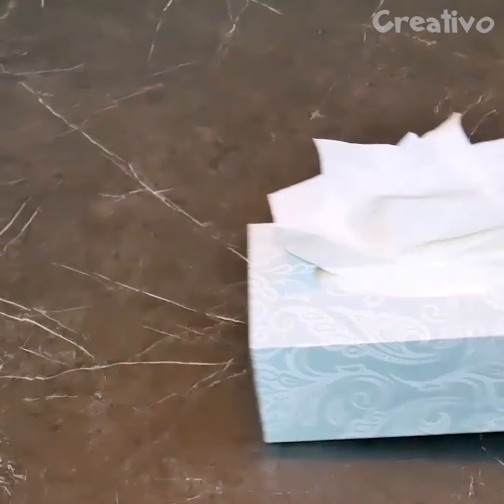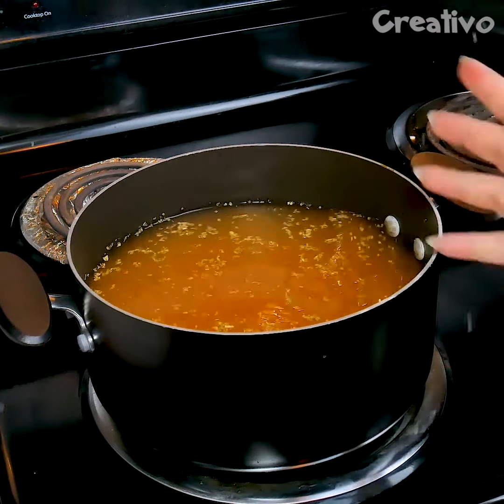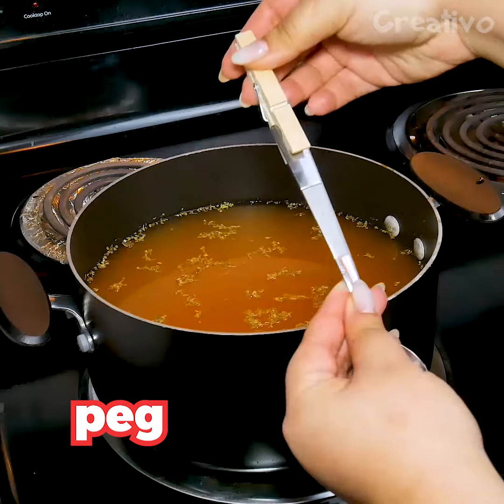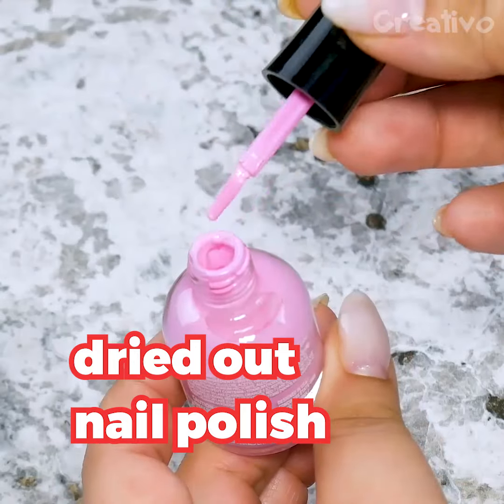Wow! Perfect for guests. Spoon keeps falling into the pot? Use a peg to hold it in place. Easy. Nail polish dried out?